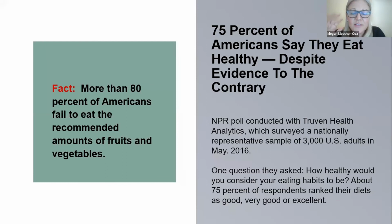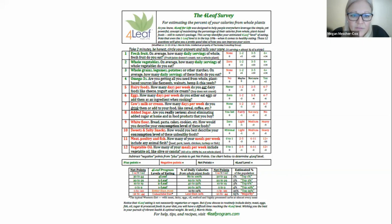Last piece, just for us to continually check ourselves. When they've done studies, more than 80% of us think that we are eating healthy and the recommended amounts of fruits and vegetables, but in reality, it's less than 25% of us. So just to continually check ourselves. This 4-leaf survey is awesome. Dr. Lowe introduced me to this. You can find it online and you can run through it.